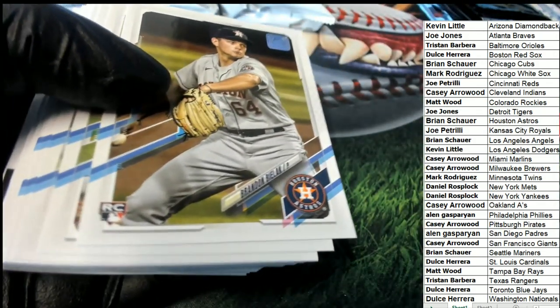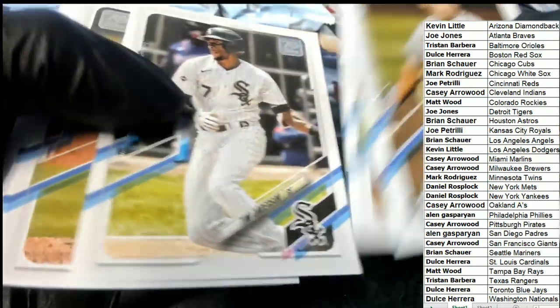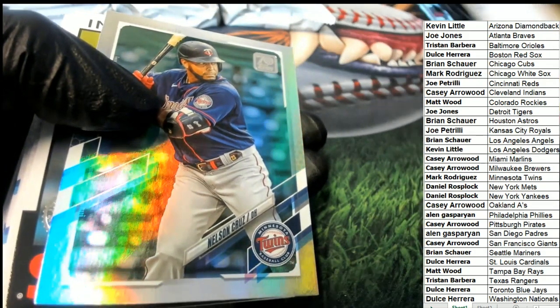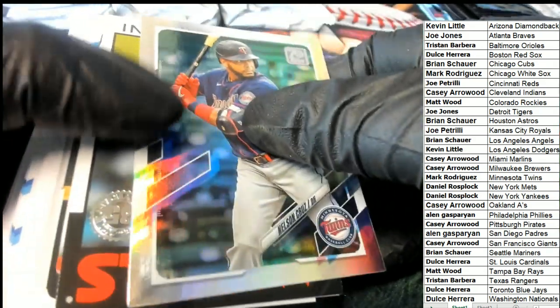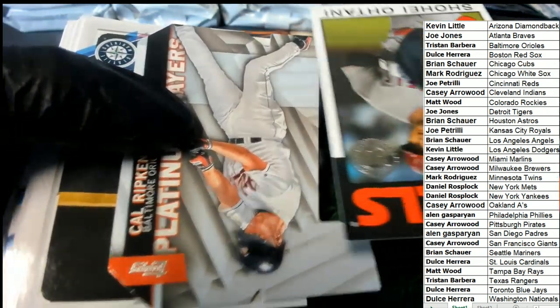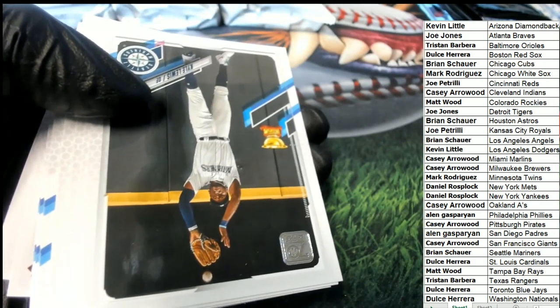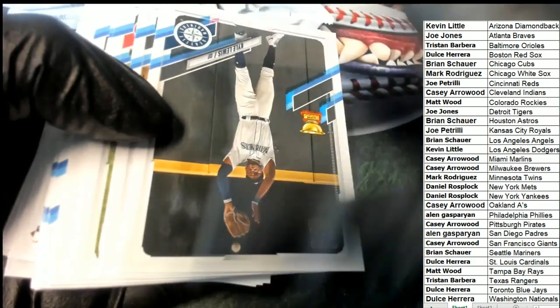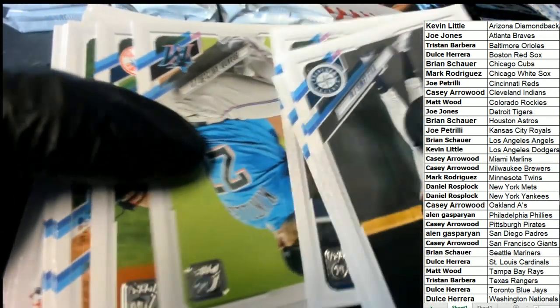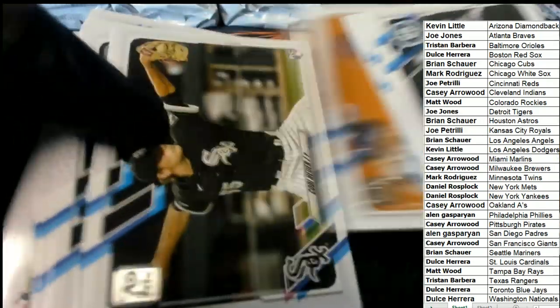Cardinals, one of the best teams to own. Cardinals, Dylan Carlson. But in this product, I think it's more spread out than most other products we've seen this year. For, there's not one dominant team in this product. You just want to get certain rookie cards, but really, there's just a lot of great teams to own.